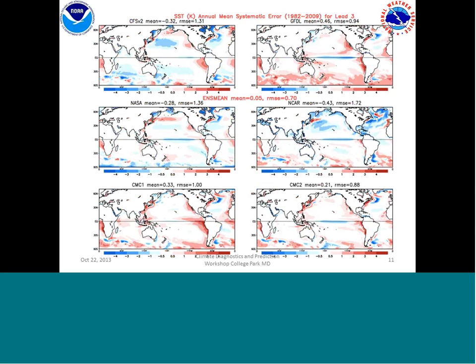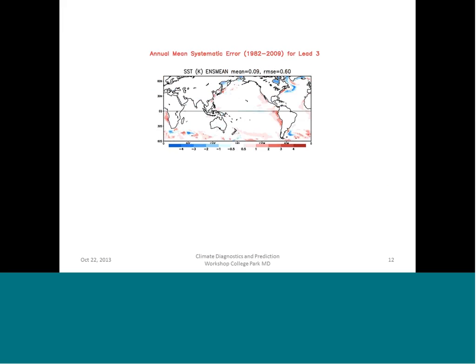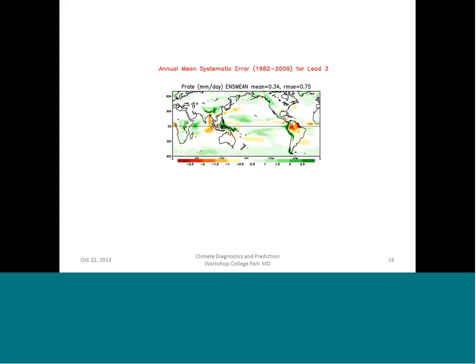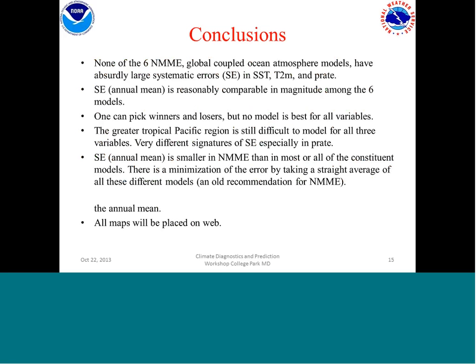When Tim talked about complementary skill, I really believe it, because you see here that there is error all over the place in all of the models, but when you put a straight average together, you virtually clean it all up. And that's because there's complementary skill from all of these models coming in together. And here we have precipitation, and this is really ugly. But when you put it all together, you get this. So this is just the climate. This is not skill. This is just the biases of all of these models and how you can make it better. So here are the conclusions.